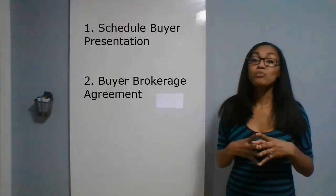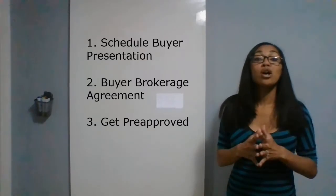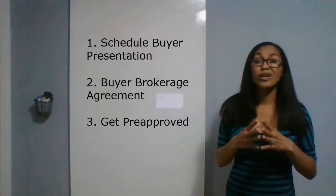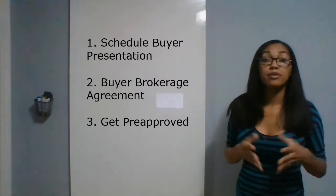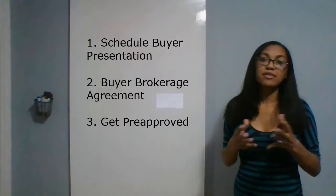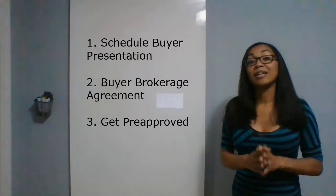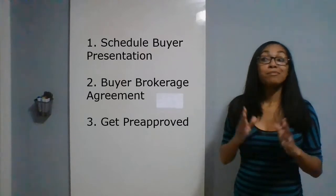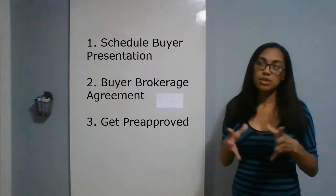So the next step that you'd want to do after that is have them talk to a lender. Before you show them any homes, you'll want to have them pre-approved or at least pre-qualified for a loan. The lender can be someone that you work closely with, or the buyer can choose who they want to work with as their lender. Just make sure that they're pre-approved before showing them a property. Most times they end up falling in love and they don't have a pre-approval, they can't submit an offer, and by the time they are pre-approved, the home has gone under contract. So just make sure that happens.